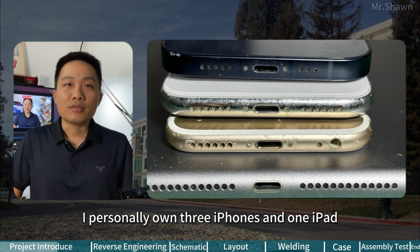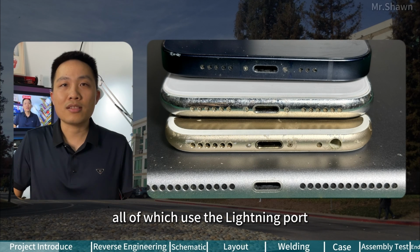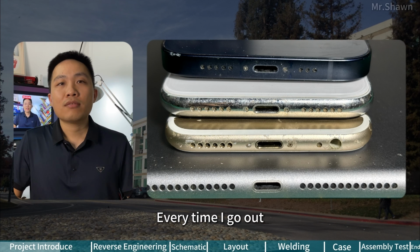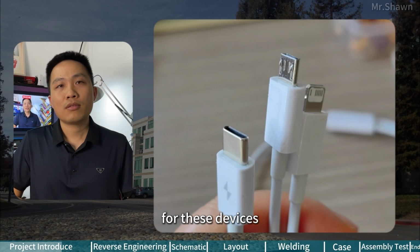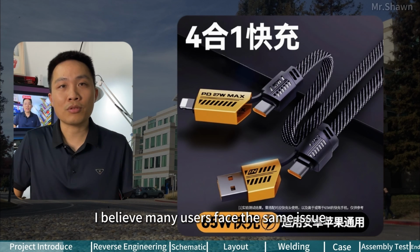I personally own 3 iPhones and 1 iPad, all of which use the Lightning port. Every time I go out, it's a hassle to find a specific Lightning charging cable for these devices. I believe many users face the same issue.